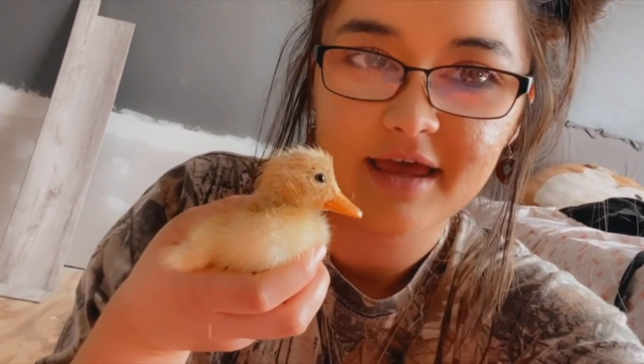All right, y'all, it is now March 5th. In the middle of the night, I had some ducklings hatch. Right now, I have like six or seven, but I have three that are dry. Oh my goodness. Ducklings are so soft and fuzzy. Like, I just love to hold them and cuddle them.